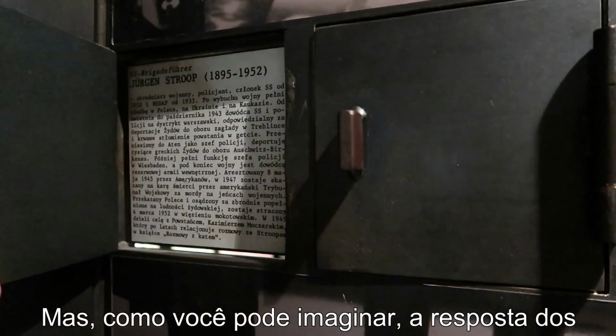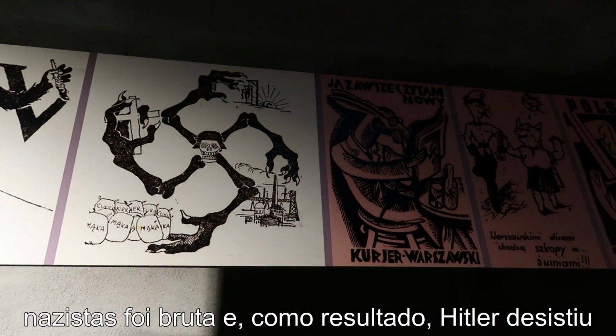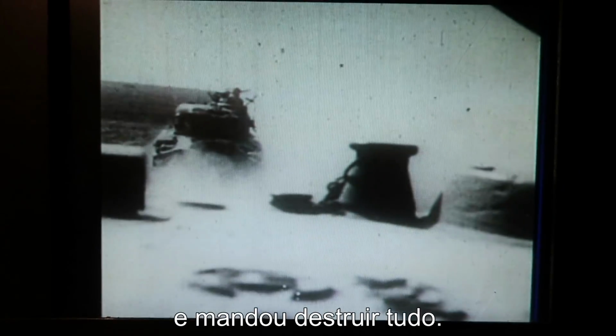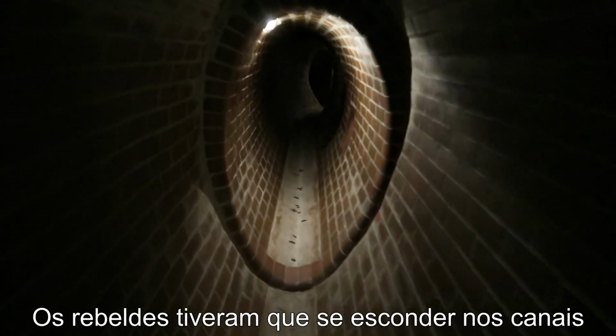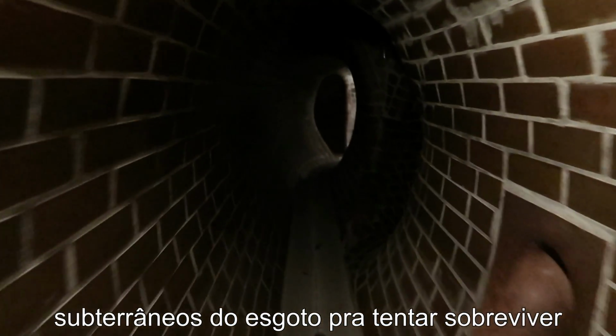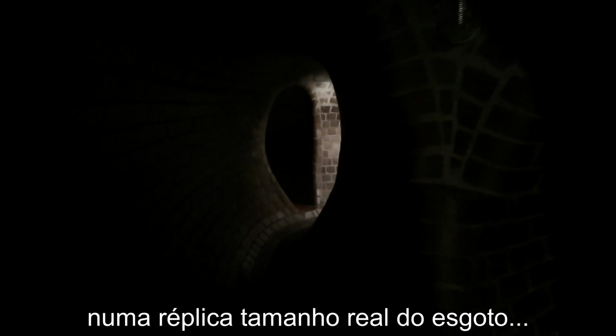But as you can imagine, the resistance movement was heavily crushed by the Nazis, and as a result, Hitler changed his mind from turning Warsaw into a German city to completely destroying it. Rebels had to hide in the city's sewage system to try and survive, and many died there. You can walk through a replica of the sewage system at the museum, minus all the cold and poop, of course.